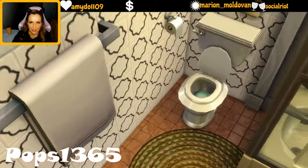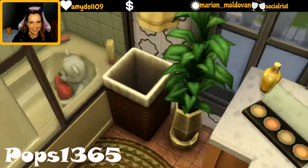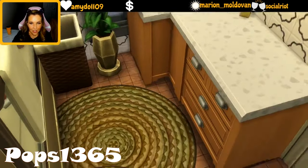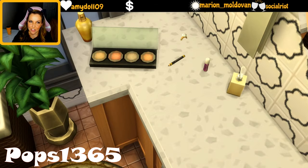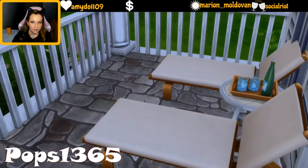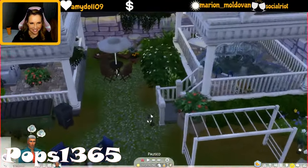Okay, there's another teddy bear. Woo! See, I told you that was a good place to put one, in the tub. And then there it is, hiding away. So that is number three. Oh, they got a little ring sitting there. That's a cute little touch. I've never seen that one done before. Okay, so the ladder actually comes up from over there. Okay, very nice. I bet the other three have to be outside, right?